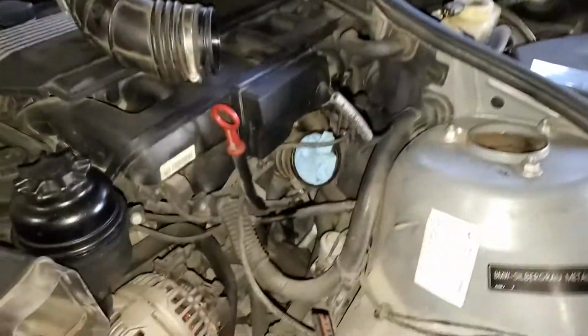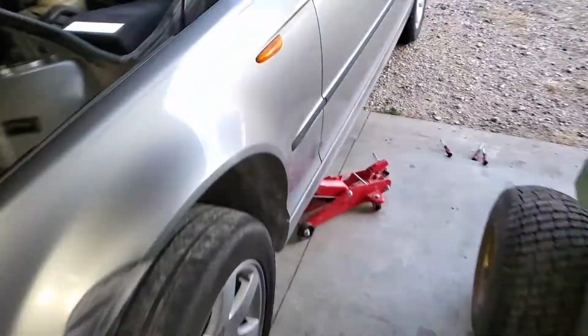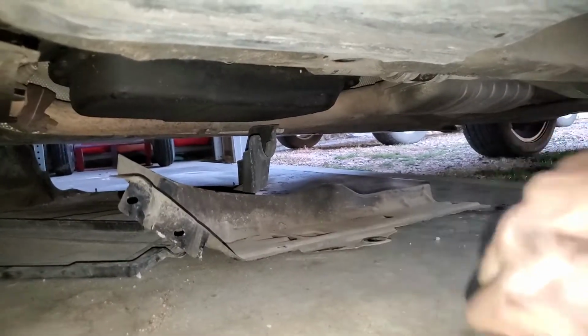So we got the line clipped in now, and now we got to get under the car. I'm going to grab this though, in case I need to cut some more line off of this fuel pressure regulator or filter, whatever. And I'll show you guys what I'm talking about. It's right under here, under the car. There's a little plate right there that you have to take off. But my jack isn't that great, so one second.